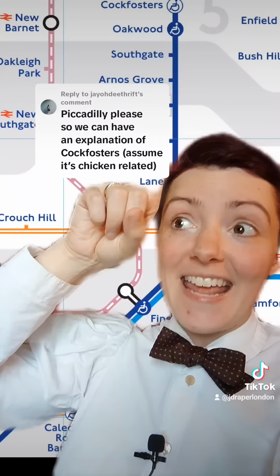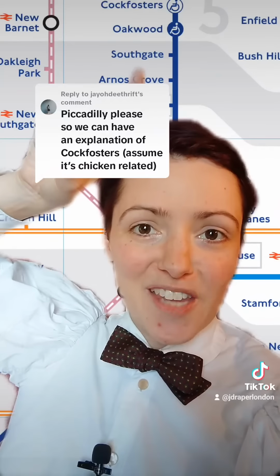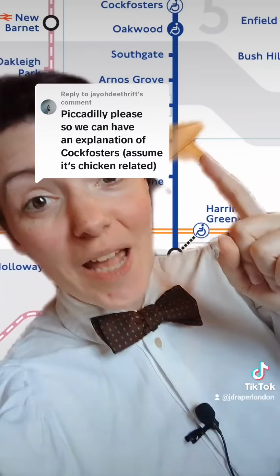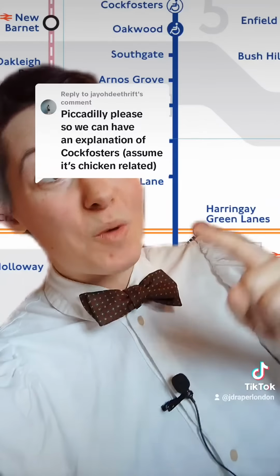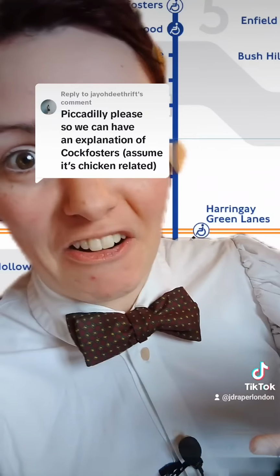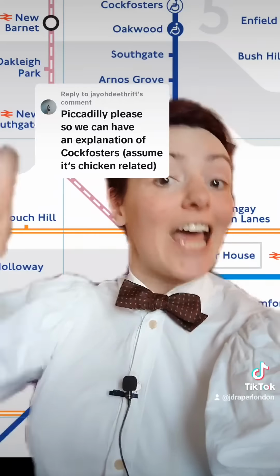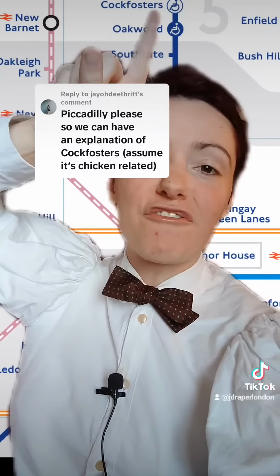Bounds Green means the green near the Le Bounds family house. Arnos Grove means the Arnold family's grove. Southgate means Southgate. Oakwood is actually not named after an oak wood. It's named after Oakwood Park, which is named after Oak Lodge, which presumably had an oak somewhere near it. And finally, Cockfosters. Nothing to do with chickens. It's as in Cock of the Walk, the chief forester.